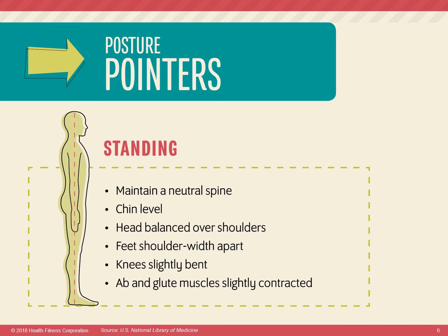And we want to keep the abs and deep core muscles slightly contracted. By doing that, that will help support your spine a little bit more.